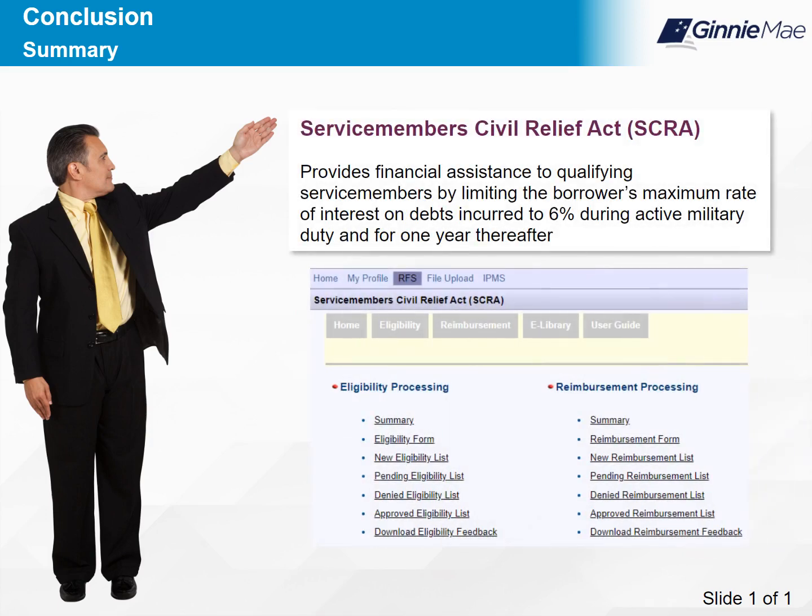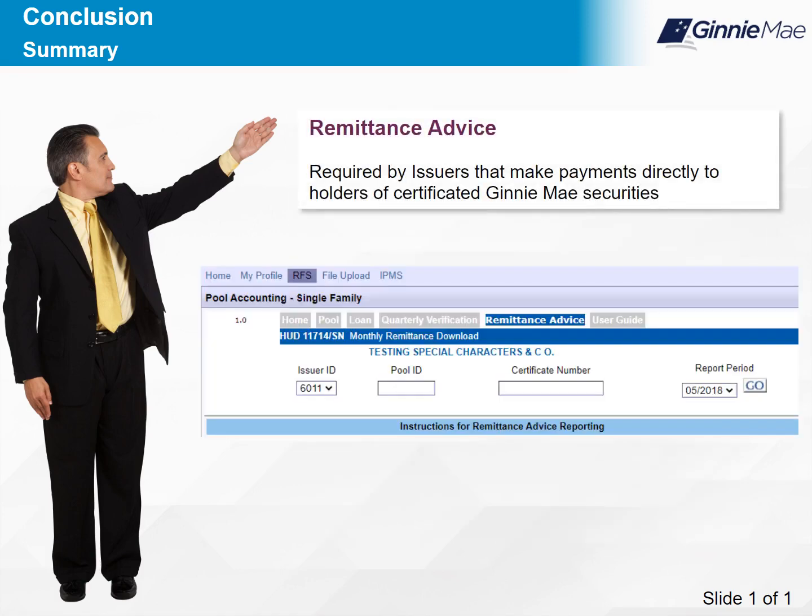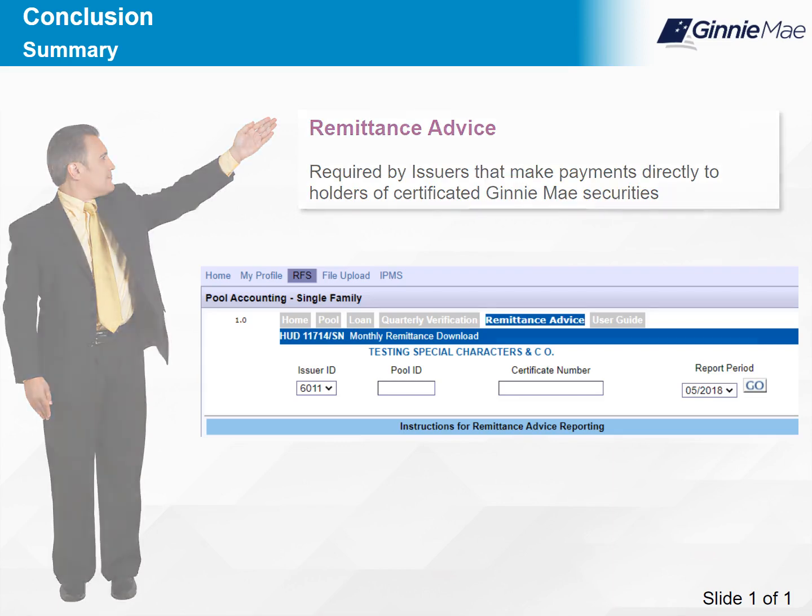Next, you learned about the Servicemembers Civil Relief Act, SCRA, that provides financial assistance to qualifying service members by limiting the borrower's maximum rate of interest on debts incurred to 6% during active military duty and for 1 year thereafter. You learned to access the SCRA from the RFS drop-down menu. Finally, you learned that issuers that make payments directly to holders of certificated Ginnie Mae securities are required to submit remittance advice information to the relevant security holders and Ginnie Mae. You also navigated to the Remittance Advice screen by selecting RFS, Pool Accounting, Single Family, Remittance Advice.